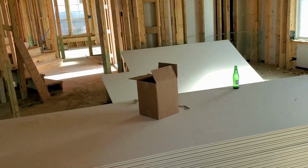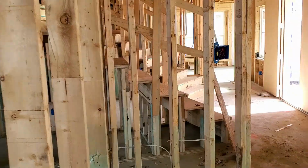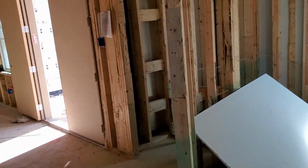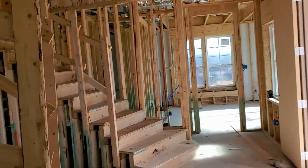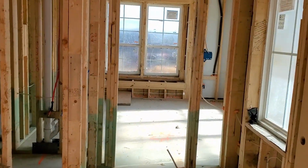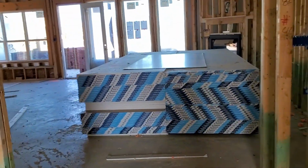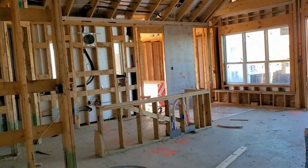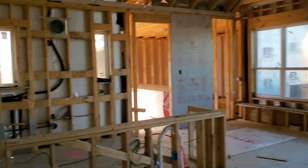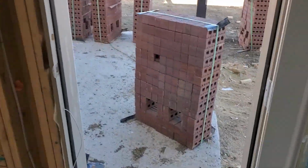No sheetrock yet. Still the same but different. But they're getting ready. Yeah, still the same. Not much has changed, except they've got bricks everywhere.